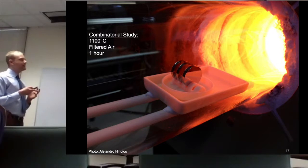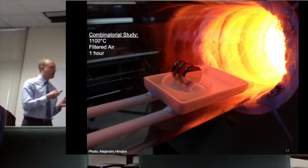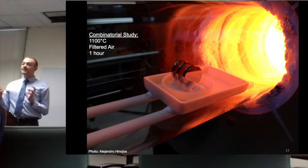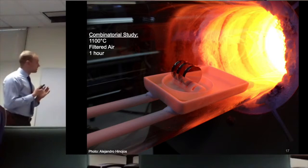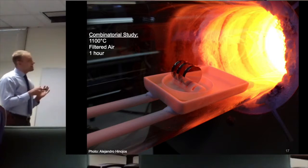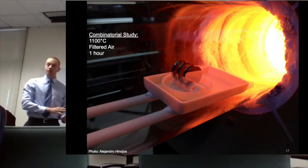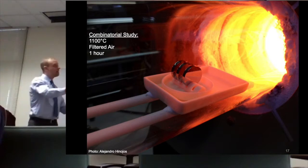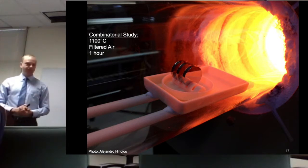And what we have is a furnace that's been preheated to our conditions of interest, 1100. And this is contained inside of a sealed quartz tube. So this is filtered air flowing at a slow laminar rate. And after we've heated it to our target conditions, we'll inject our samples into the hot zone for the prescribed amount of time, and then withdraw them so that we can analyze the oxides that have been formed.